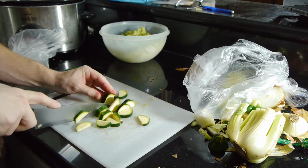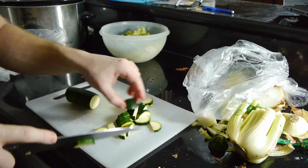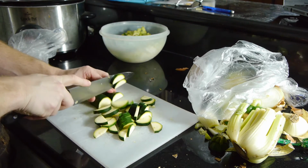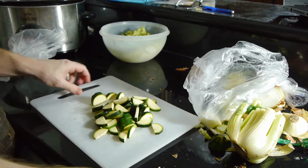Oh, by the way, this is zucchini. It's like a cucumber, but not as water-filled, so it tastes different. We're going to cut it in half, we're going to split it down the middle, and we're going to cut it again so it looks like little sitting suns.